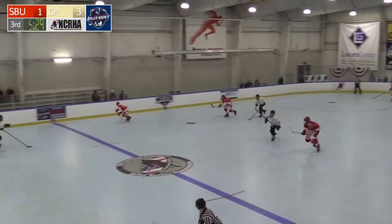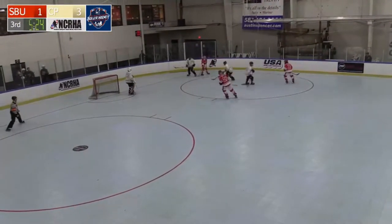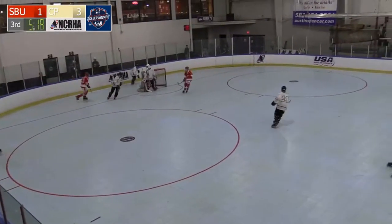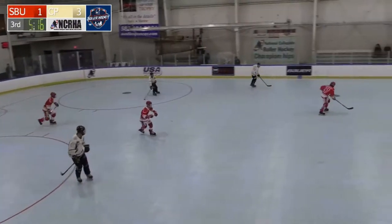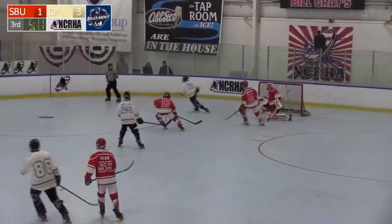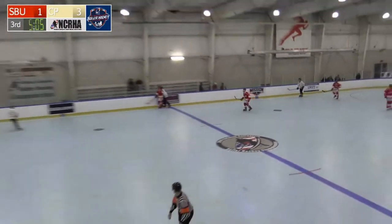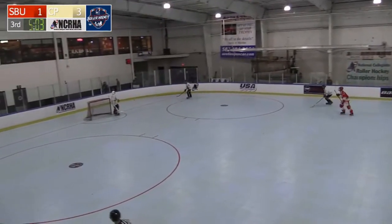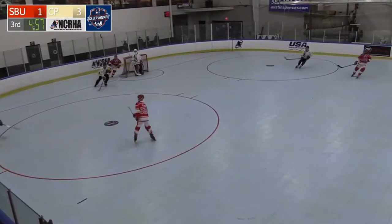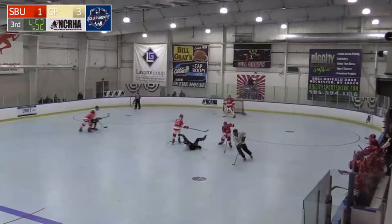Now here comes Stony Brook, working through now. We're just past the halfway point here of the final regulation period of this contest. Here comes Cal Poly. Cal Poly will send it in. That is kicked aside at the last moment by Rory Buckley. Now sent back, picked up by Cal Poly. With it is Blakewell, long pass up, tape to tape to Cal Poly.